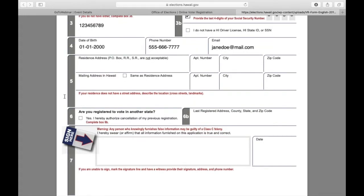In box 5, we'll start putting in your physical address information. For the residence portion, the address they're asking for is where you physically live. So if you receive your mail at a P.O. box or an address that is different from the place where you physically live, save that and we'll use it in the next portion.